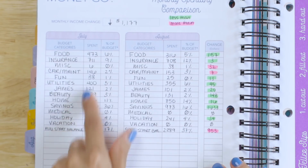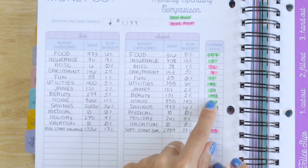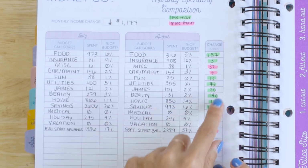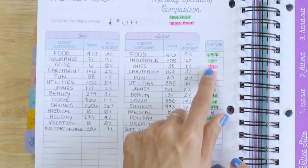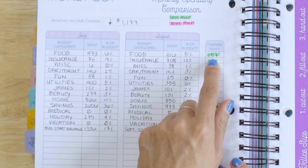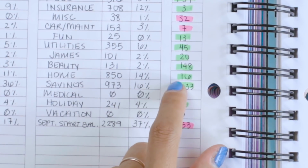So this was me for August. As you can see, a lot was less than. Pretty much all of my categories I spent less than I did last month. So especially food, I was $157 less than last month, which is great because I did really challenge myself to spend less in my food budget just because I went $73 over budget last month. So I really challenged myself in that area. And then beauty, I spent $148 less in that category, which was huge.